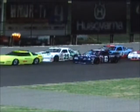Next stop on the Castrol GTX Cup Series brings us to New Hampshire National Speedway. It's the running of the Lenox Industrial Tools 300, stock number 19 on the Castrol GTX Cup Series. Should be a good race here today at the track called the Magic Mile.